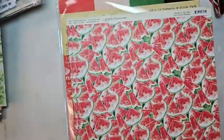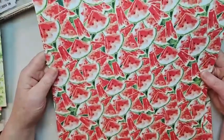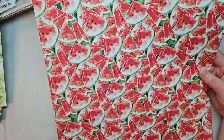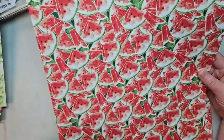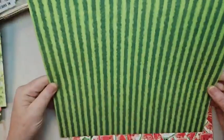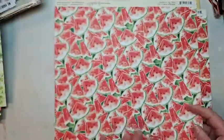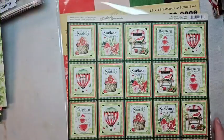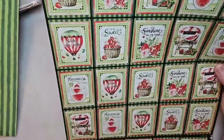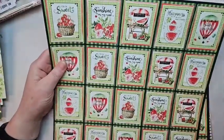And this one might be one of the best watermelon papers ever. It is gorgeous. They're just beautiful, watercolored, nice and artsy feeling. And then you've got the green rind stripe on the backside. Oh, fabulous. This paper is rock star paper. And this one, look at these adorable little things. These are not 3x4s. These are smaller.